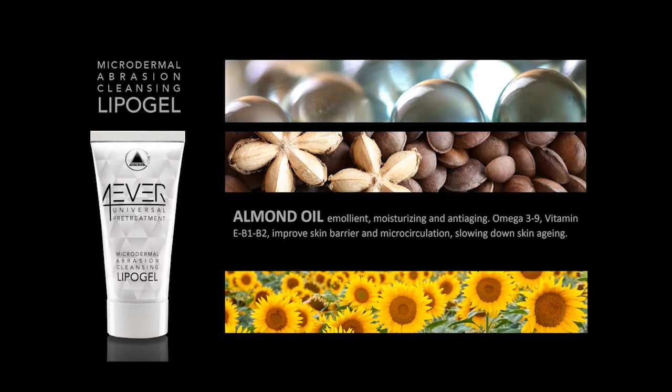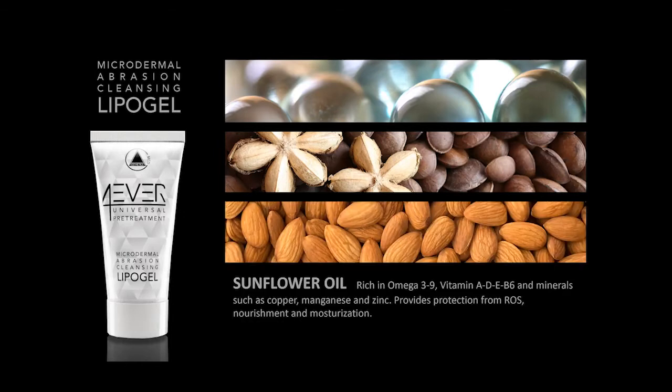So we've got omega-3 and 6, so we've got our essential fatty acids again, we've got our vitamin E, our vitamin B1, B2, so we're going to help to improve skin barrier and microcirculation, and we're going to help to slow down aging, which is what we all want. And I think this is going to be a great addition to your peel when you go back to work, because I think a lot of people, even if they've been buying products off you through lockdown, are still going to feel like they need something to brighten the skin. And this is going to be great to help brighten the skin and enhance the results of any pre-aesthetic treatment.